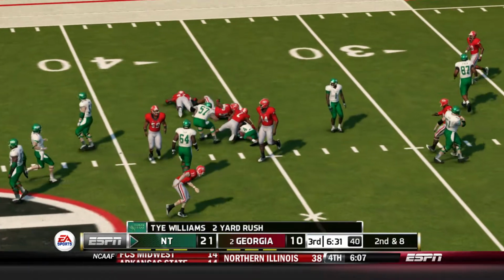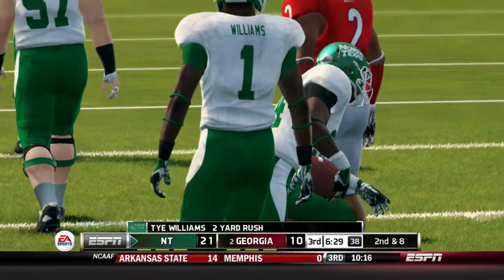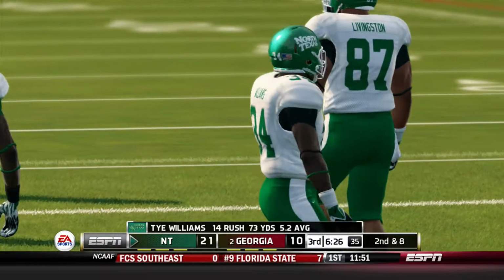He makes it out to maybe the 36-yard line. A 2-yard run by the halfback. That makes it 2nd and 8.